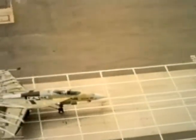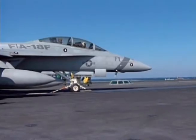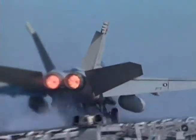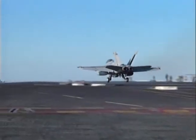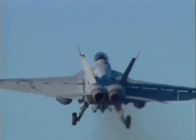The Hornet represents a superb blending of technology, reliability, and maintainability. The result is an airplane with fantastic operational capabilities, limited only by the minds of the pilots who fly it. It is truly tomorrow's aircraft for tomorrow's mission today.